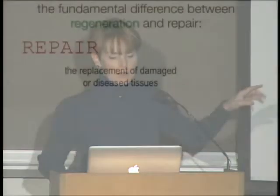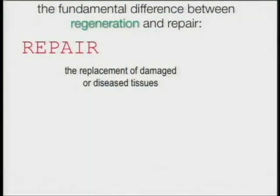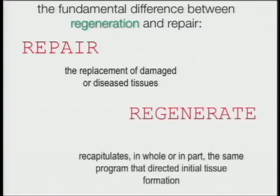Well, there's a fundamental difference between these two, and I'll tell you why, and then I'll show you why. When we repair something, we replace the diseased or damaged tissue with more tissue, but it doesn't necessarily have the same capacity as the original tissue. Regeneration is different. This means to reform, in whole or in part, the original tissue.